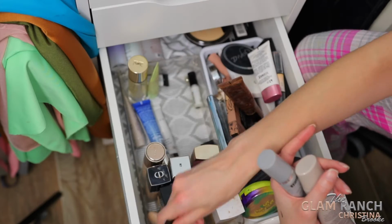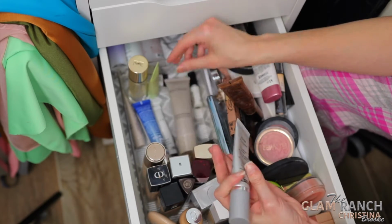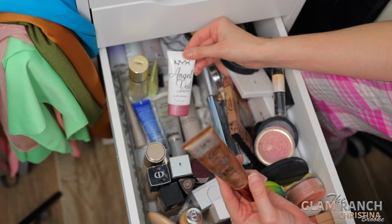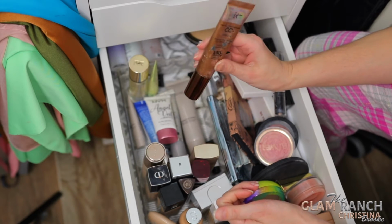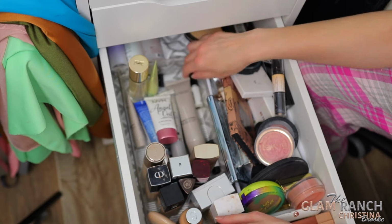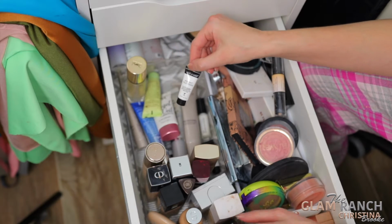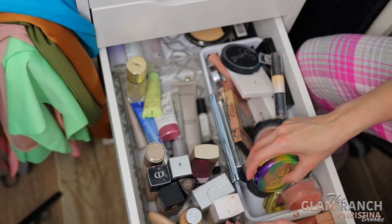I just hardly ever use it, so I'm going to keep it. I've got to use it. This is a good primer from Laura Mercier I'm keeping, and this one from Dr. Brennan is my holy grail. This one also is really good from NYX. I'm keeping it. This is a CC bronzer that I really love from IT Cosmetics. I'm keeping this as well. Oh, and the Mineral Veil. Love this. Actually, I can get rid of this one. The Wet n Wild, I don't like this. Goodbye.